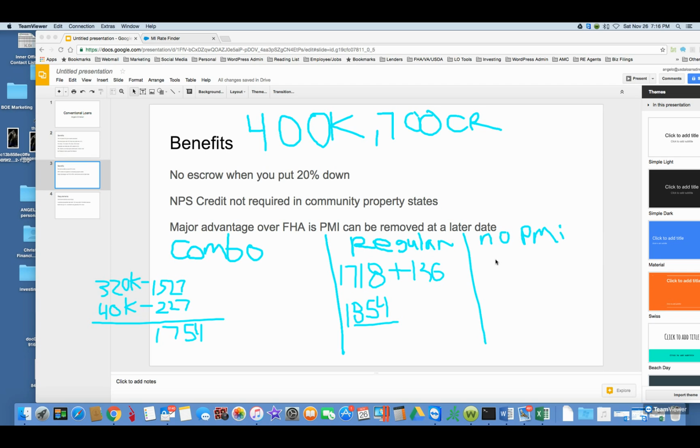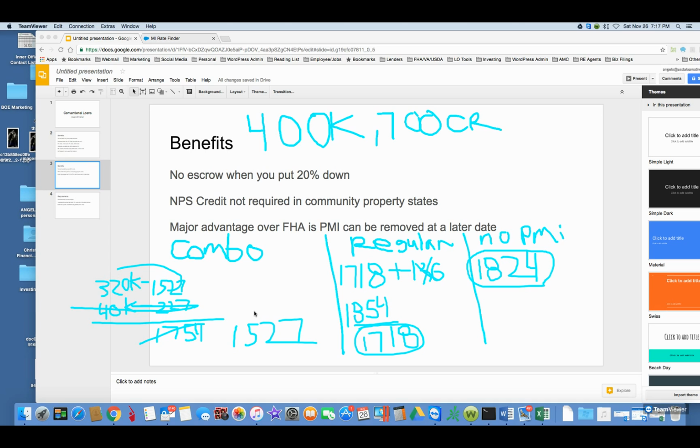Okay, and the no PMI would be, let's say the interest rate's at 4.5%. The payment would be 1824. Now he's on this payment of 1824 for as long as he stays on the loan. After he has 20% equity here, you can get that removed, and his new payment would be 1718. Or after he pays off this second lien, his new payment would be 1527. He could double up on these payments on the second lien, just pay that off quickly, and just focus on the big mortgage and have a cheaper payment overall.